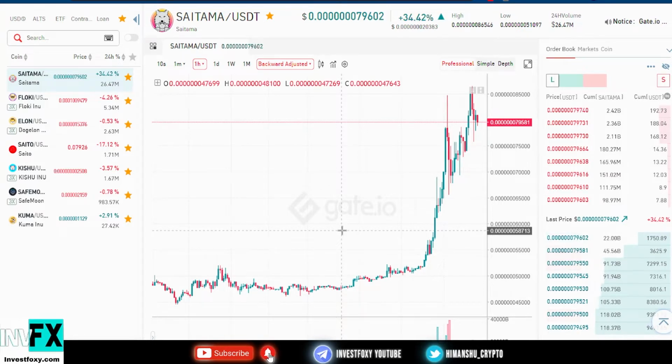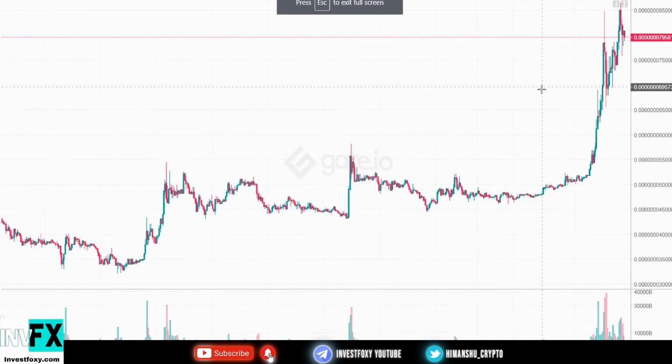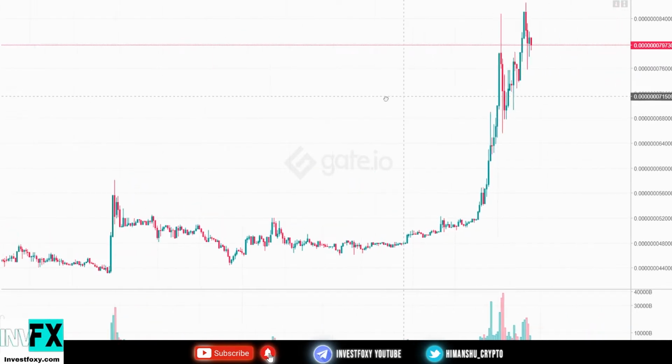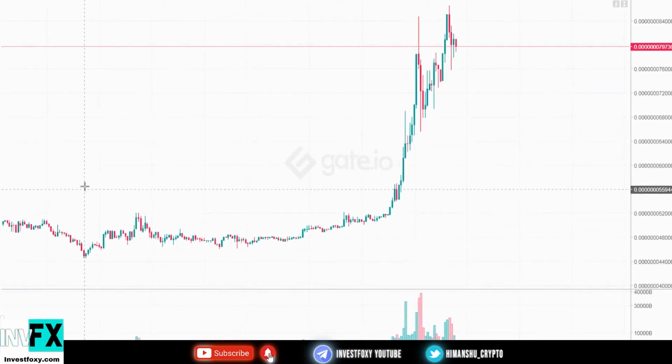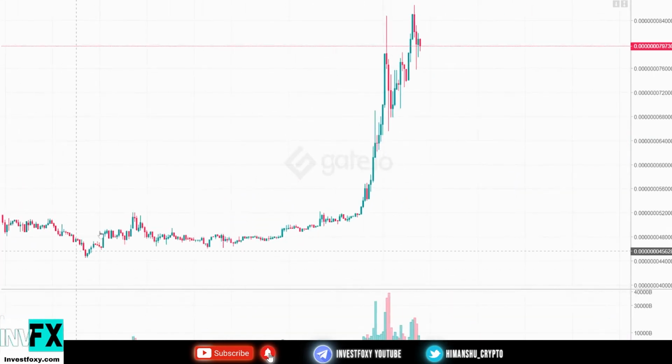Just listen to me because this is very important. Right now we are at a very critical point for Saitama. Let me show you this on the bigger chart. This is what the chart of Saitama looks like right now. The price has been pretty stagnant for some time, and around this time I was telling you that we might see a big pump in Saitama. And that's exactly what happened.